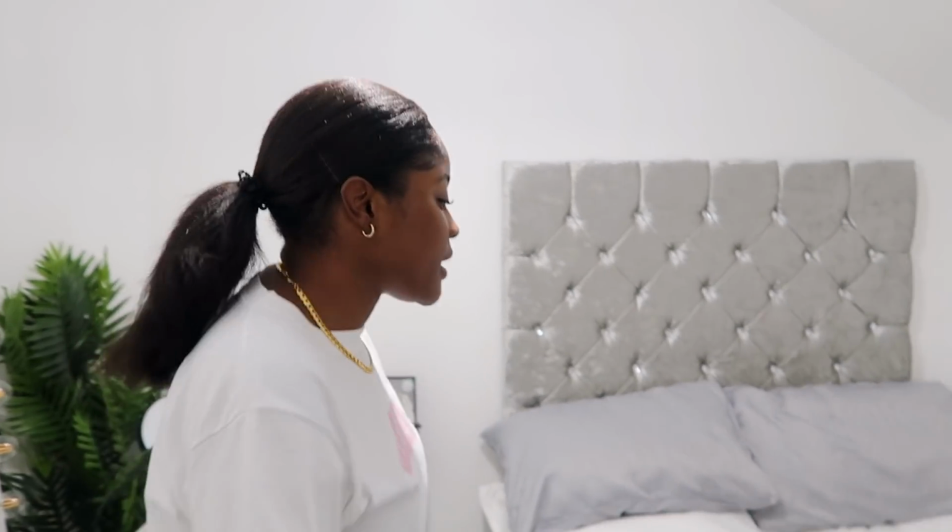Alright then. Alright, so where do we start? Let's just start with the bed first. So guys, this is my bed. It is not as high as my twin's.